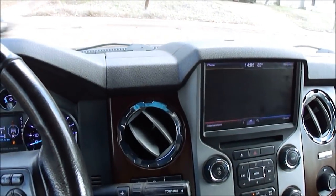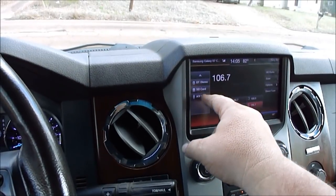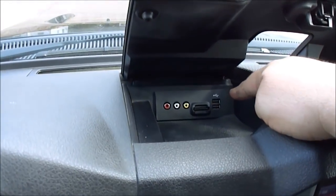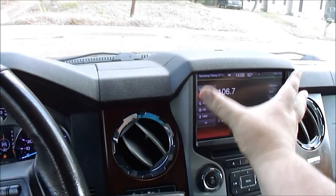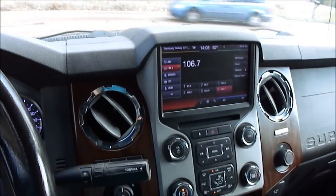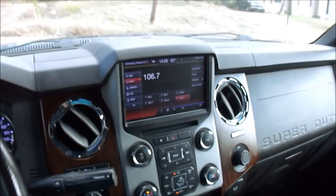It's got Sirius satellite radio. You can play CDs, USB, you can play through the AV inputs, an SD card, all that. You can see there's your hookups. One thing I like about these 13 and ups is this center stack. It's got this big cluster that sticks up, got the storage over it. It's just way nicer than the 11 and 12s, and it does a lot more too.